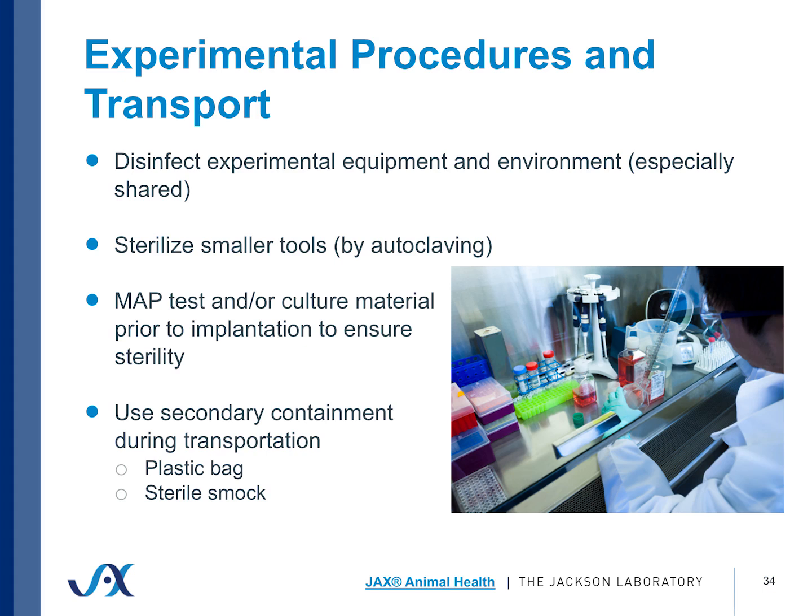Also, when you do any movements with your mice, if you need to take them down the hall, or take them to a different room, use secondary containment during transportation. So put the boxes in a big plastic bag and sterilize it before you put it into the hood where you get to. Use a sterile smock, something as a secondary containment during the transportation, just to minimize exposure during that very vulnerable time for your mice.